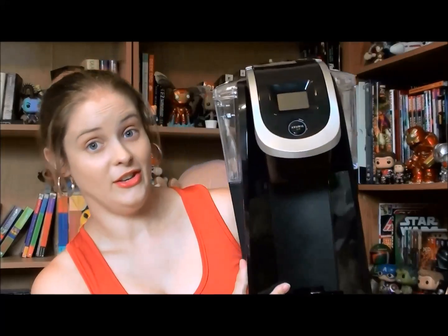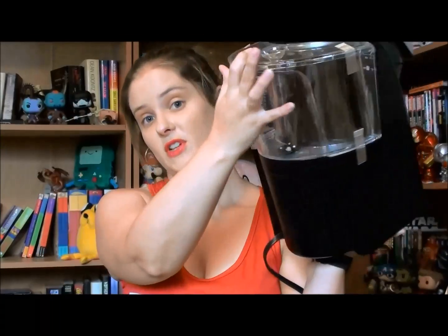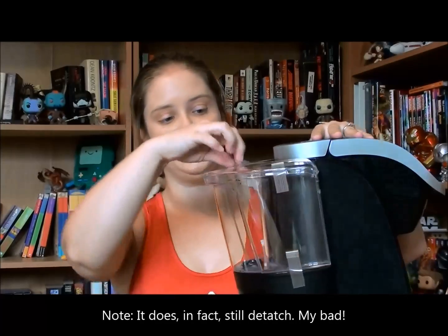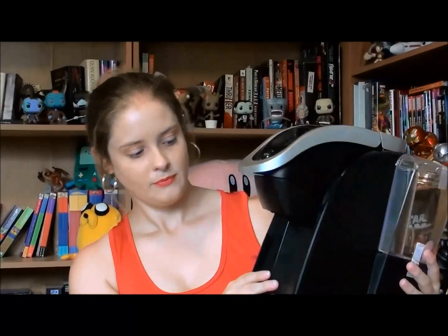So there you go. It's actually pretty sleek compared to the older models. The older models had the water reservoir on the side here, so it came out about this much wider. This one's on the back, and instead of detaching like the old ones, it just has this big cover that lifts up and then you can pour into it.